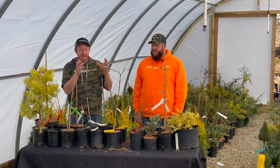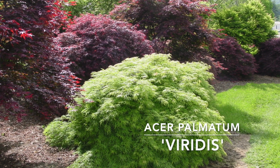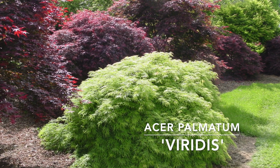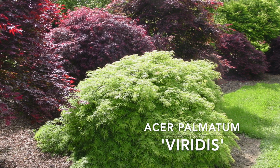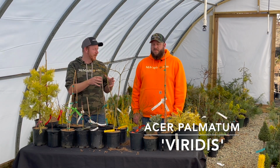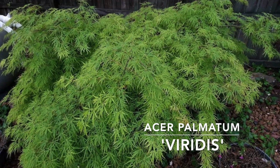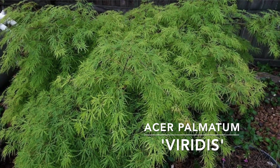So next up, we've got Acer palmatum dissectum viridis. So on our 10 we often have some things that are brand spanking new and some things that have sold out that are great plants that we see. We've still found more in a corner of the nursery, and we say, let's get these back on there. And viridis is one of those. You should definitely take time to check out viridis.